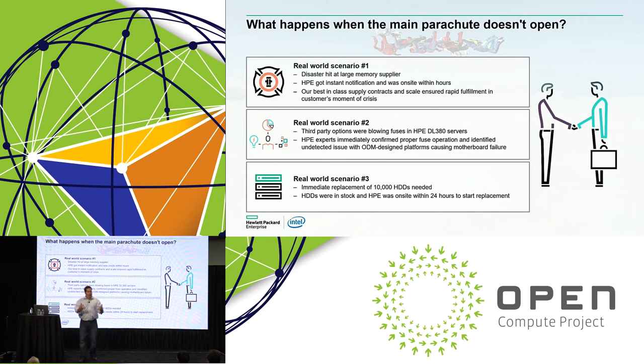So as you go down the path to open, I want the takeaway to be the things that HP can do to make sure that you're protected from the things that go bump in the night, the things that can go wrong, and we can help you on this journey. We've done it many times, we'll do it many more. So the call to action.